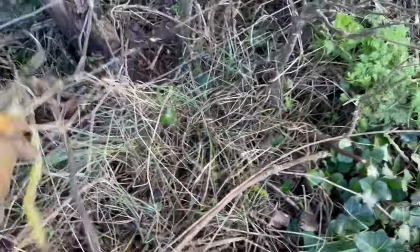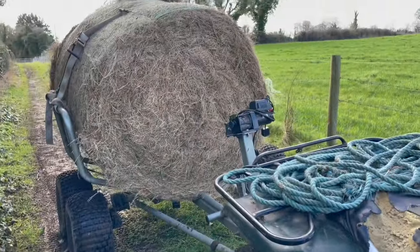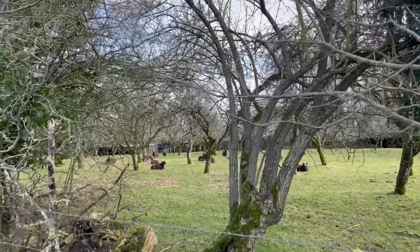She's cleaning up the ivy. Look at that, cleaning up all the ivy. I'm getting more hay for the horses and spotted her. You can see all this ivy's been cleaned up by them. The rest of them are fine. Chilling in the orchard.